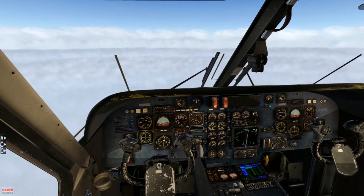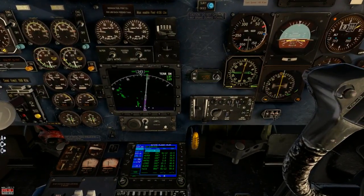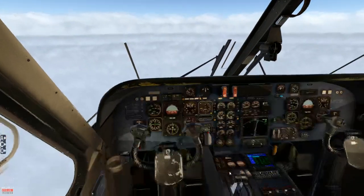Morning, approach 2205, 8,600 feet to 7,000. At 2205, shuttle approach, should maintain 5,000. 5,000, that's 2205.